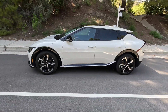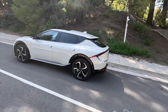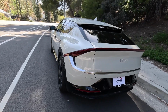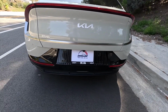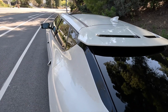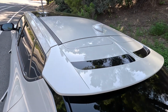The side looks pretty cool. I kind of like how the Kia EV6 looks. Not my most favorite car, but definitely they did a great job. I can tell that the designers really worked on it. I mean, look at all these tail lights, all these design elements, this rear bumper. I'm sure they spent time drawing this car and fulfilling their dreams, I guess. And look at this spoiler and more design elements.